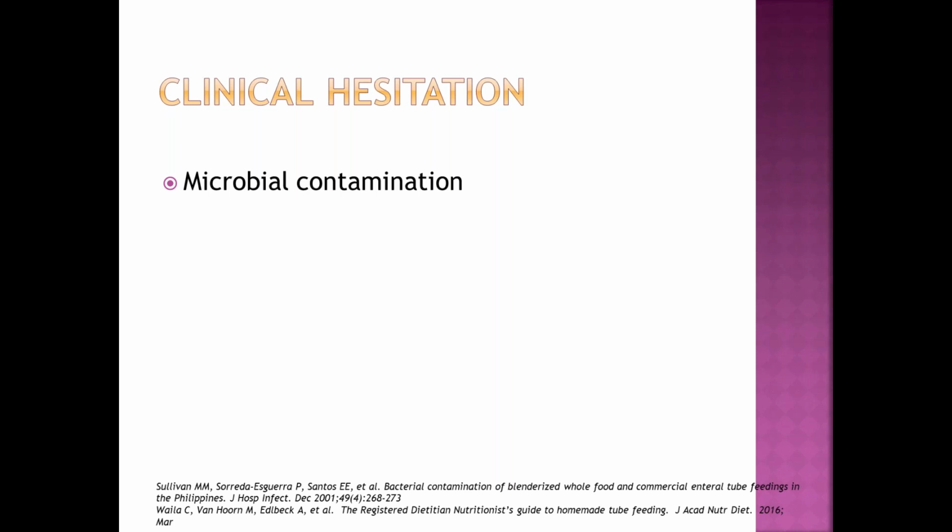98.6% of the blenderized tube feeding formulas actually had unacceptable levels of contamination at the time of preparation. So you can imagine bacteria did increase after being in the refrigerator. However, the refrigerator was kept at 48.8 degrees Fahrenheit. And we know that having our refrigerator at around 40 degrees or less is more conducive to decreasing bacterial growth.